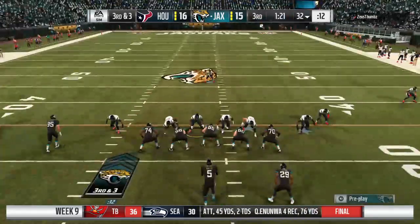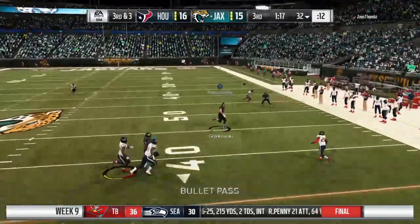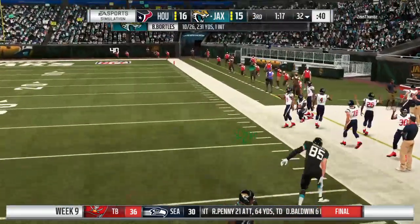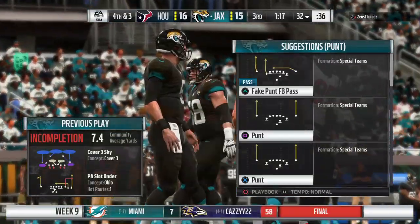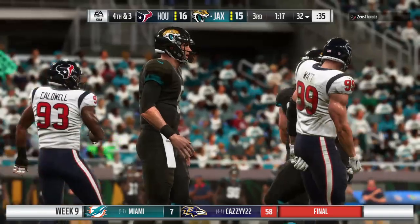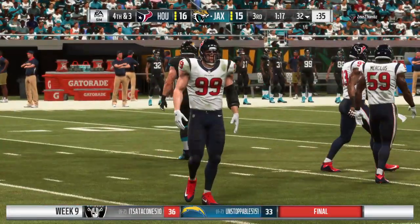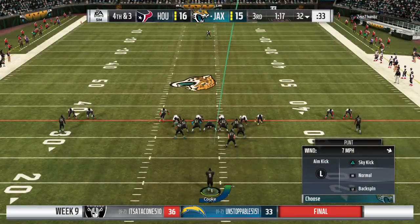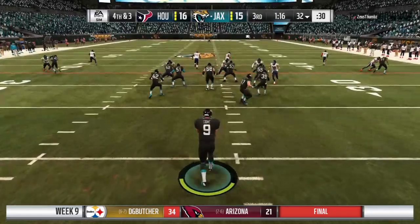Now a play fake. Bortles, incomplete. I'm not sure we could spot any tendency here on this third down. They could have run it or passed it. Either one was available. They chose to try and get it through the air, but they were unsuccessful. And the Jaguars send out their punter as he'll kick it away for the second time.